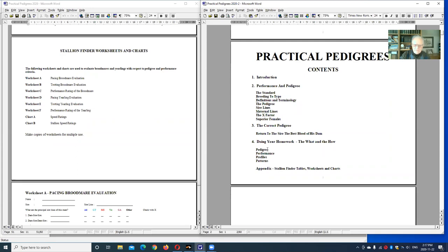Pedigree, sixth generation chart pedigree is important. You got to print that off very first thing. And print it off and keep it in your file. And you can mark it on it and mark the important stuff as you research it.